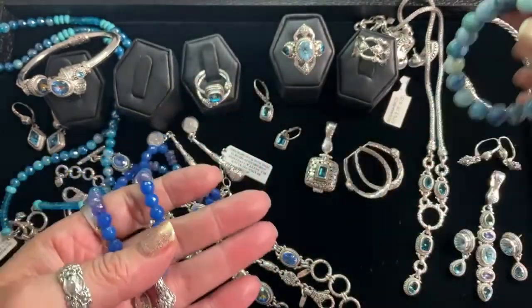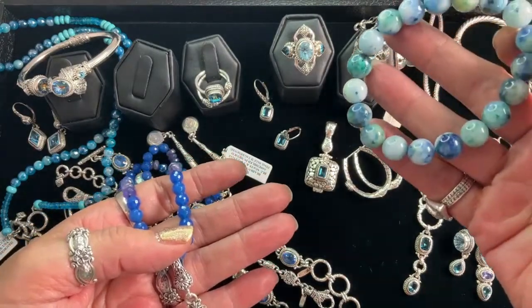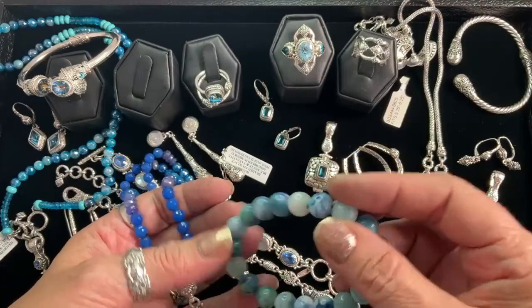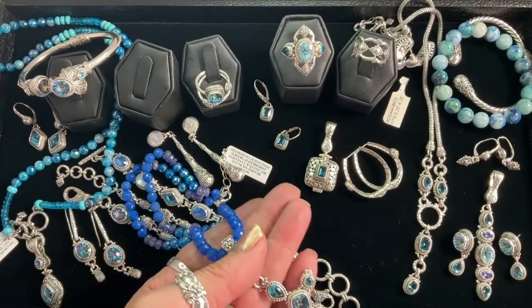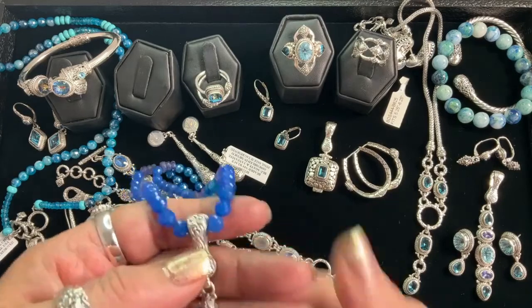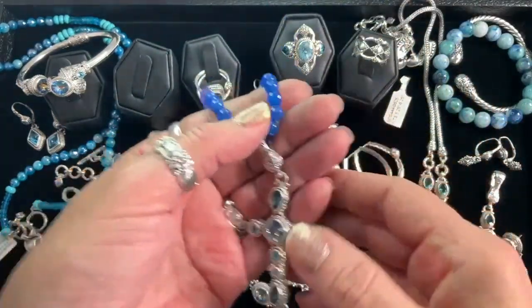Well, we have it on the website as Chrysocolla Phoenix stone. Oh, the Chrysocolla. I don't know why we would have put Phoenix. That doesn't make any sense. That Chrysocolla is not from Phoenix. It would say Arizona, not Phoenix.